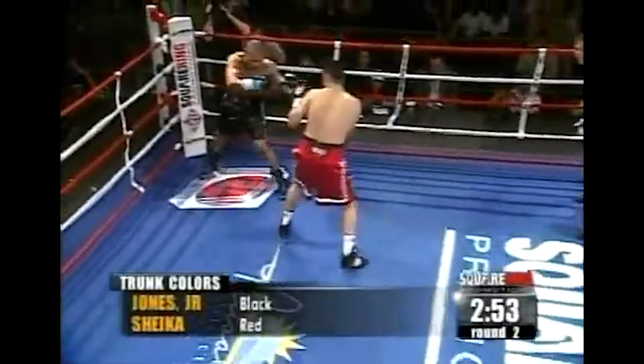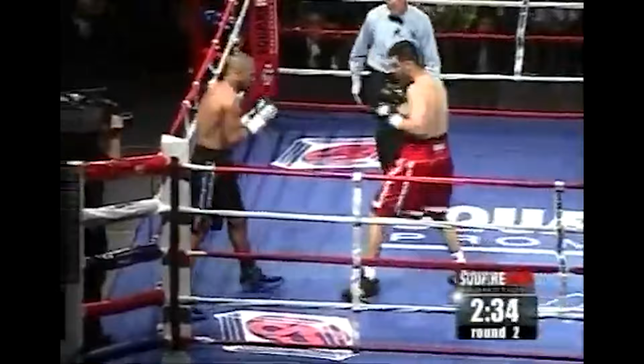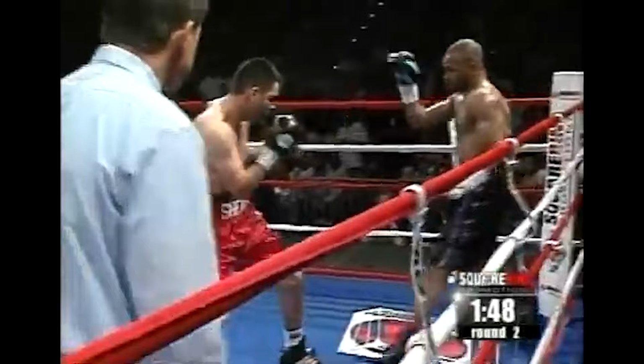Here we go, round number two. This is scheduled for 12. And here comes Sheika now, trying to turn up the pace. His corner's told him. Roy lets him come in, protects himself, bounces the head back. Too fast for him. Nicola having things going his way early here. He's in his zone and then throws the right hand. Roy is slick. He'll hold that left hand high and then he's so slick. That's why he's been so good in his career.